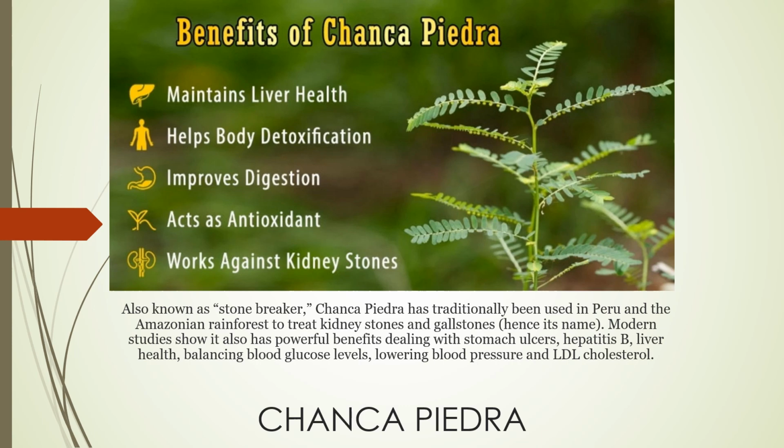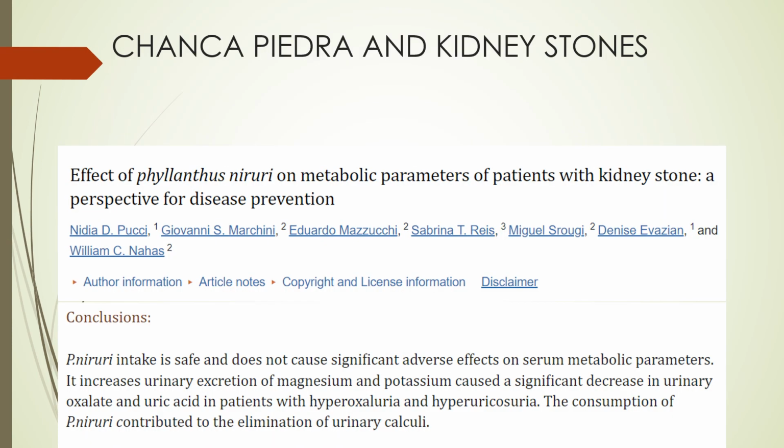Modern studies show that it has powerful benefits dealing with stomach ulcers, Hep B, liver health, balancing blood glucose levels, lowering blood pressure, and LDL cholesterol. In this study regarding CHANCA and kidney stones, we find that CHANCA is safe and does not cause significant adverse effects on serum metabolic parameters.